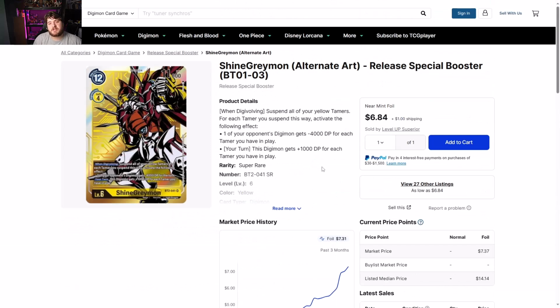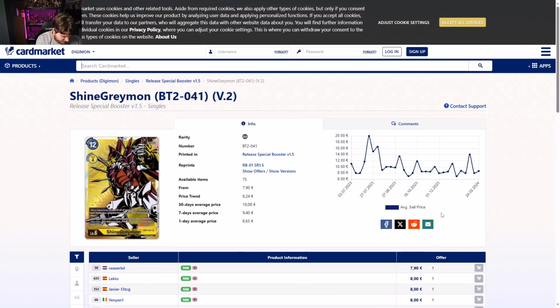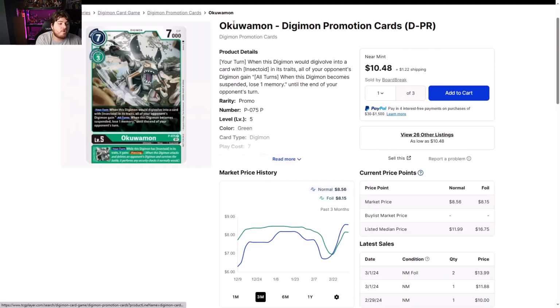There's a multitude of things affecting this besides the new set that's coming out. There is the complete lockdown deck, as it's called. I think it's where you ramp up all the way to this Shine Greymon minus the board and then go into rune mode to help clear out the rest of it. Yeah, you spam out your tamers really quickly and then you go into Shine Greymon rune mode on top of this Shine Greymon. Europe side looking like €8 to €9, but new future stuff is going to affect this card.